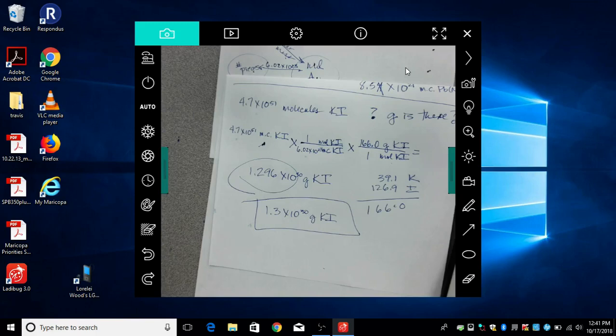Woo. Yes? Are we going to have any numbers that are bigger than can fit in my calculator? I hope not. I hope not. Only geologists deal with numbers like that.